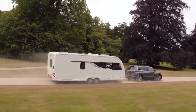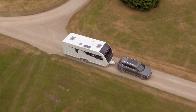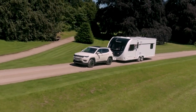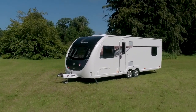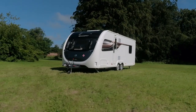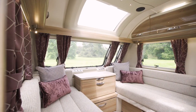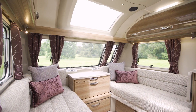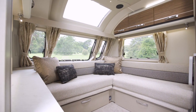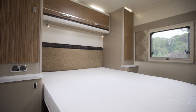Now, with more caravanners following the mantra, bigger is better, the launch last year of Sprite Super and Elegance Grande proved incredibly popular. It's no surprise then that for 2020, Swift has extended 8-foot-wide appeal even further with the launch of the new Challenger X and Eccles X. Combining exceptional looks, equipment and value with greater interior space, both X ranges have 2 single-axle and 2 twin-axle models, including a new 850 layout offering a comfy L-shaped front lounge, mid-transverse washroom and rear island bed for versatile, family-friendly living.